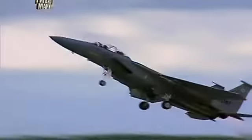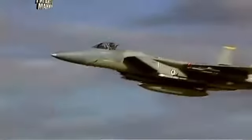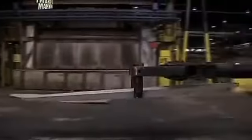Fighter jets also take a pounding, as they have to withstand the demanding conditions of supersonic flight. They have to be exceptionally strong and lightweight. That's where military-grade aluminium comes in.